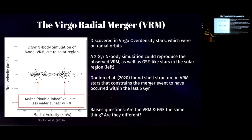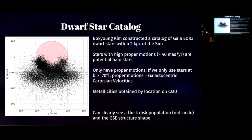When we have this type of tension, we go back to the data. Buckyung Kim at Georgia State University constructed a catalog of Gaia EDR3 dwarf stars within 2 kiloparsecs of the sun. You see clearly that there's this thick disk in red, which we've cut out some of by a proper motion cut. And then there's this Gaia sausage in the bottom that you see. So we've got the sausage structure in the local solar data.